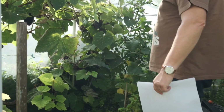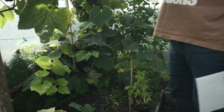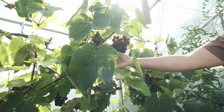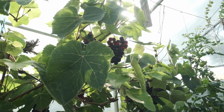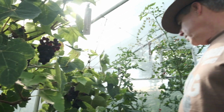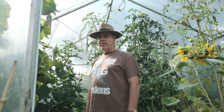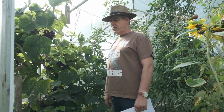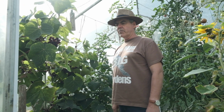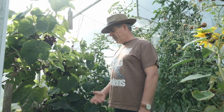cucumbers, sweet basil, and we've got a red grape that's just about coming to this point where we can eat them at the moment. So a really useful space. If you're keen on growing things from seed, you can start growing seeds of different plants from about August, and I'll explain a little bit later how you can produce a good seed compost.